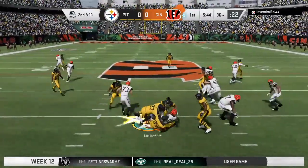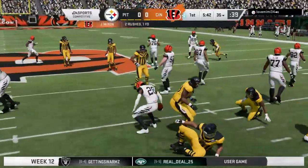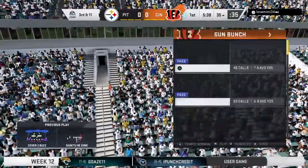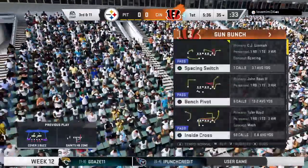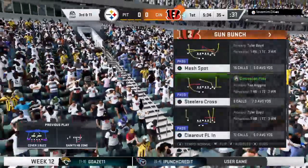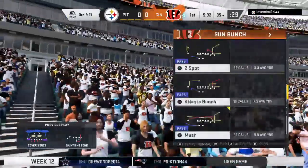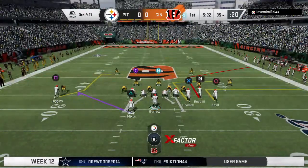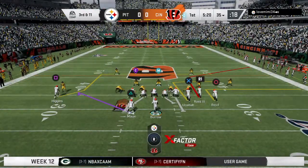Now Joe Mixon. And he is met quickly in the backfield. Down he goes, folded like a lawn chair. That'll be a loss of a yard, and it leads to a 3rd down. The Steelers now in the nickel here on 3rd down.